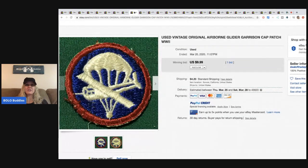All right, patches is another good item. Again, they range from bread and butter to big money bolos. It just depends what you find. This is a vintage original airborne glider garrison cap patch from World War II. This went for $9.99 with one bid. So that's a bread and butter item. But again, patches can have a huge range, so always look them up. If you can get a stack of patches for a certain price, I highly recommend it.